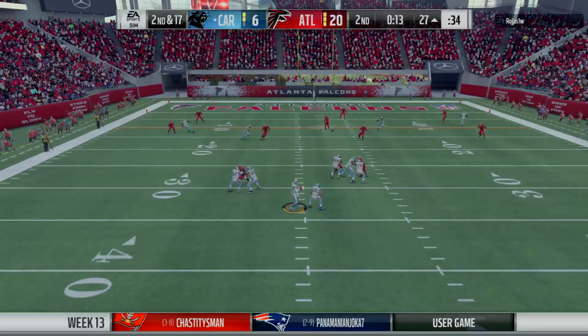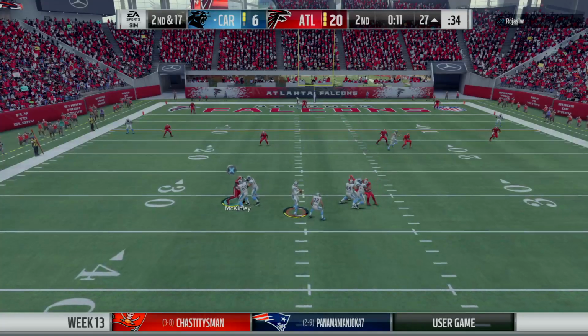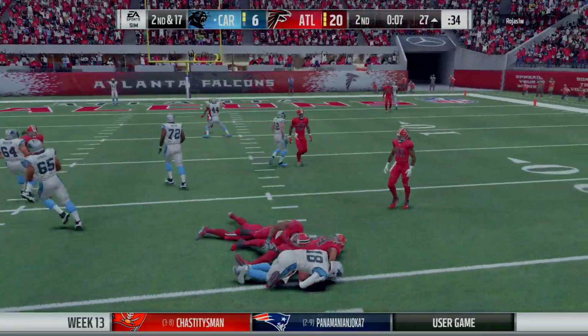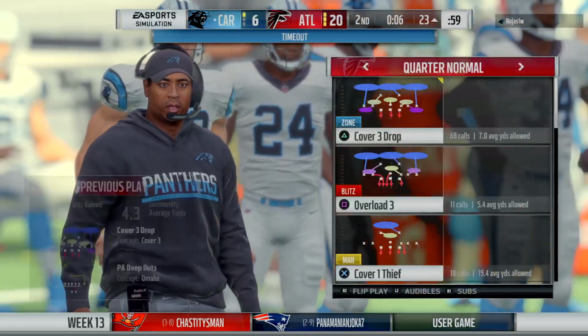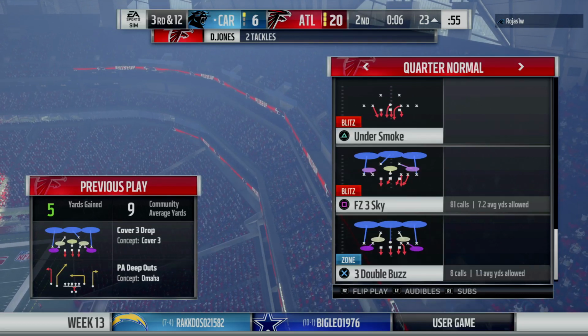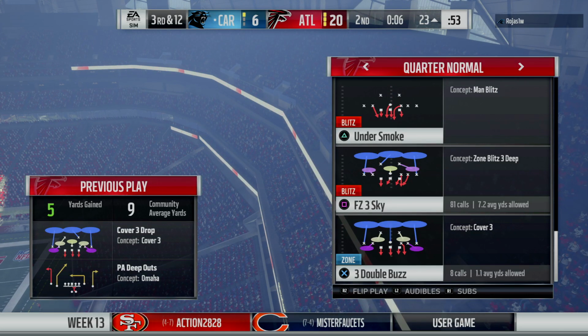Off the play fake, he'll look to throw. And he's got some space here. And he'll go down here right around the 23-yard line. Now a timeout taken. Perhaps a chance for one more quick play and then another timeout if they hurry. We'll see.